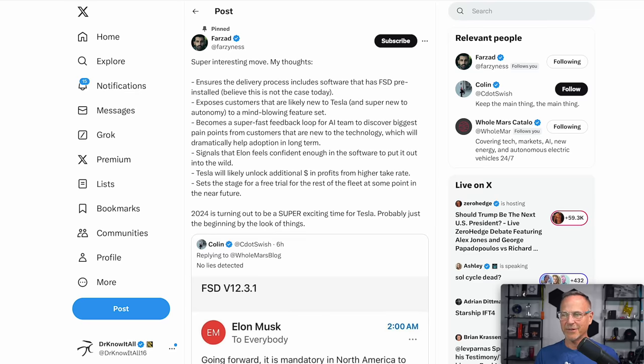He says Tesla will likely unlock additional dollars in profit from higher take rate. I totally agree. You test the thing out, you get butts in seats, you're going to go like, dang, I really, really need this. This isn't just a pie-in-the-sky thing that might be good, might not be. It'll be something that's like, I really, really want this.